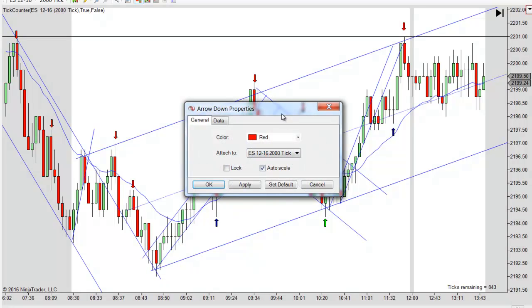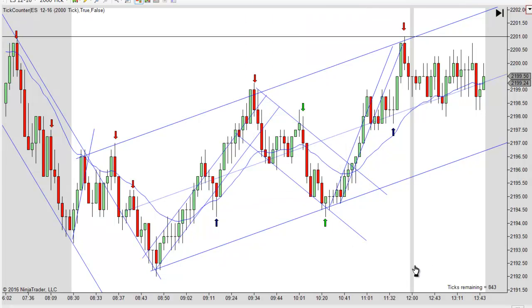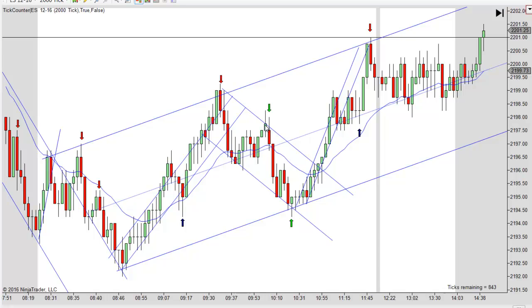But I'm going to mark it green because it's just not a really good trade. Even though it worked, it's just not a very good setup. So we're still above the EMA the whole bit. We could have pushed up one more time.